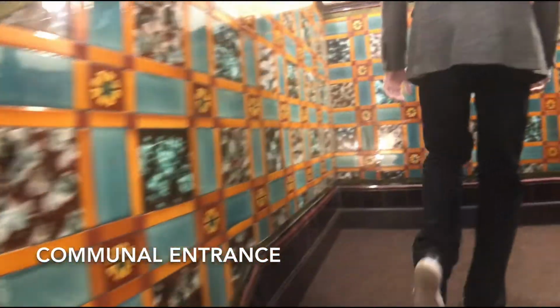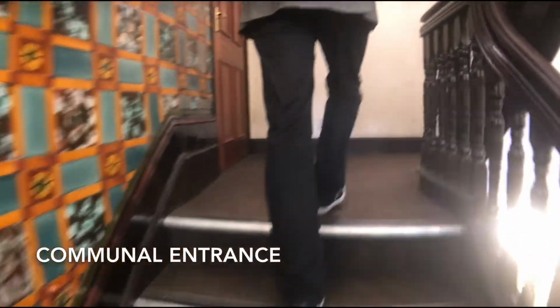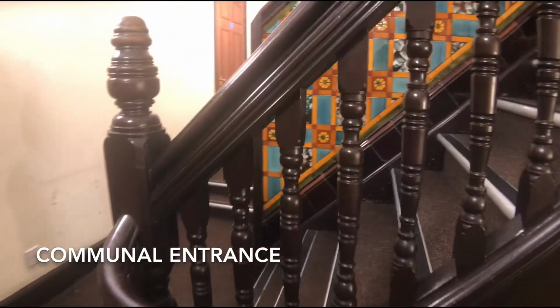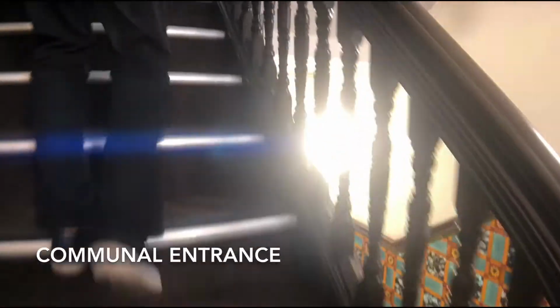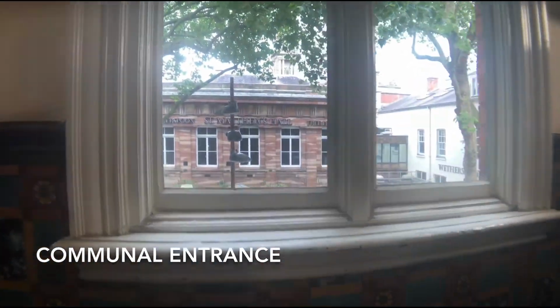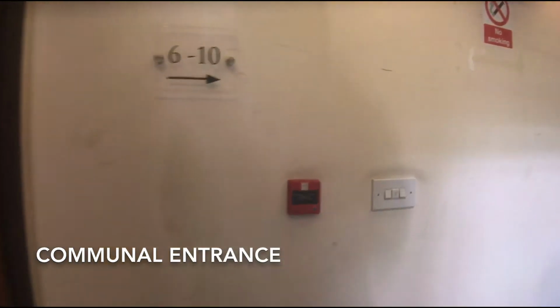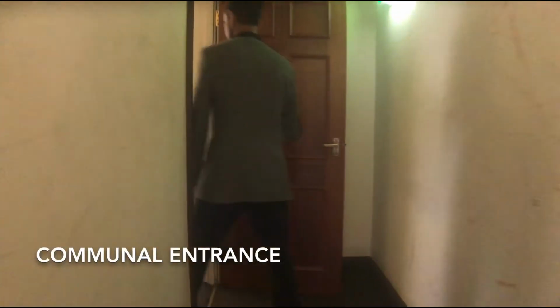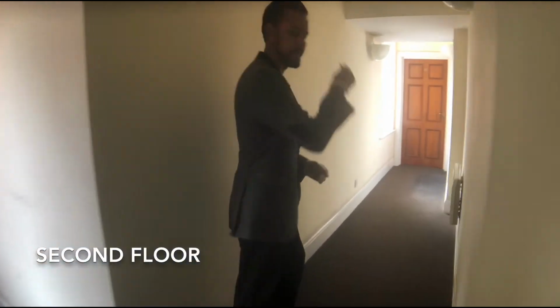This lovely tiling that you can see, kind of the old Minton style tiling. It's a Grade 2 listed building. It's maintained a lot of its old features. The staircase you can see, it's the old features of the building before. Full of character. Big windows in the communal section, and you see in the flat as well the same. Number 9, this way.